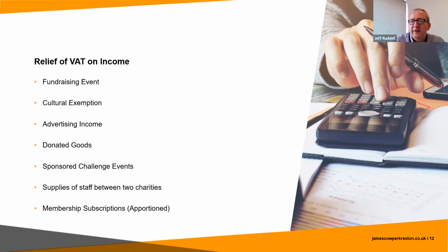There is a cultural exemption if the income is received in relation to entries to museums, galleries, arts exhibitions, or live events such as theatre performances. However, this service must be provided by an eligible body, which is defined by HMRC as not-for-profit and essentially managed by volunteers.